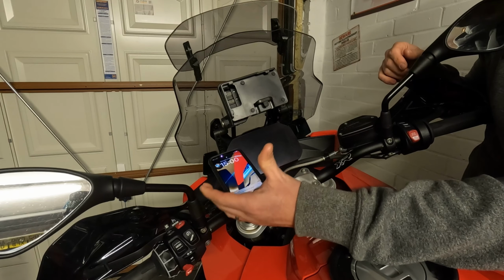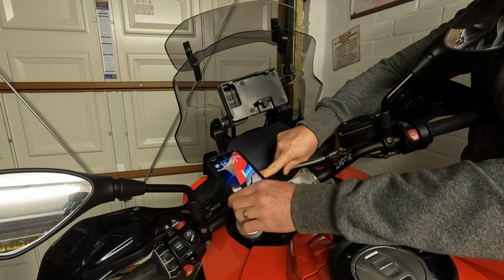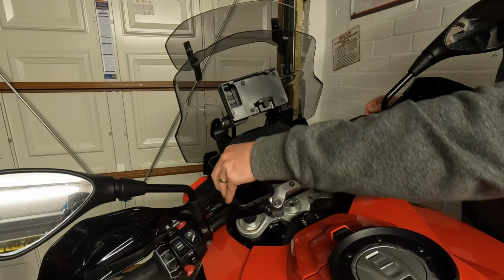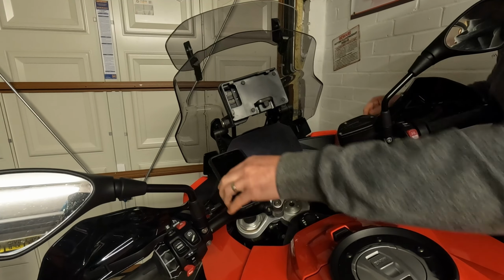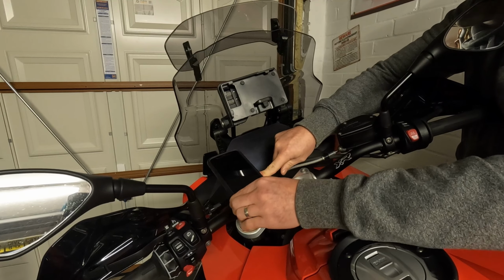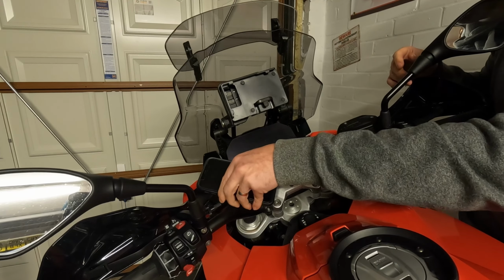Right, there you go, finally in. To undo it, push down on this, twist, because that's how it locks in. So even if I try and twist it now, it won't come out. So you have to push down that little lever, twist it, and out. Try again.